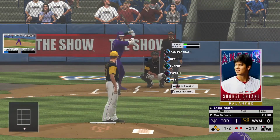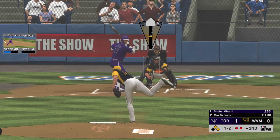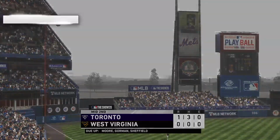And he missed with it. It's 1-2. Hey, the fish ain't biting there on that 0-2 breaking ball, but you got it. And we'll have to leave it there as this is strike 3, and that will retire the side.